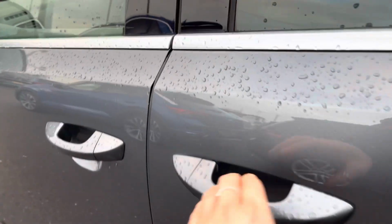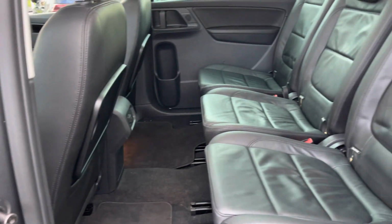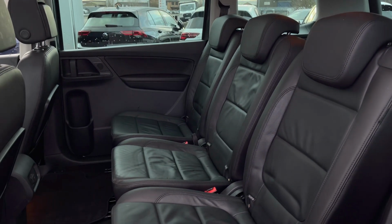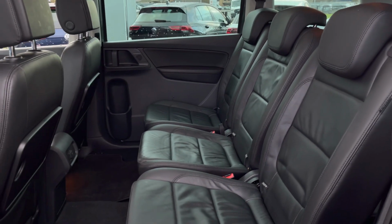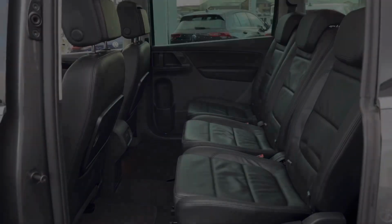Other great additional extras include your electric sliding rear doors as well as your Vienna leather upholstery. Got your ISOFIX points fitted into the outer rear seats. Then we also have your pull-out plastic trays in the back to keep the kids occupied during them longer trips.